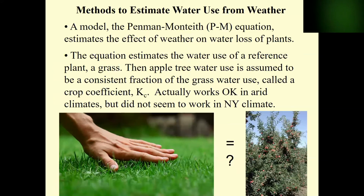The general approach is to use a Penman-Monteith equation. For agricultural crops, usually the approach is to have a reference plant, a reference grass or alfalfa, something like that, and use a model, Penman-Monteith, for that reference. Then your crop has a fraction of that. So that's the crop coefficient, or KC, a fraction of grass values. It works okay in places like California, and it works okay when we have days that are like California. But it doesn't seem to work very well in New York. So, shockingly, grass is not a very good model of an apple tree.